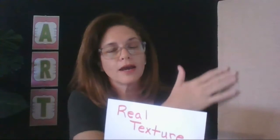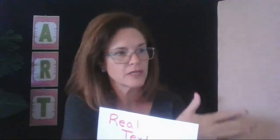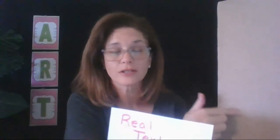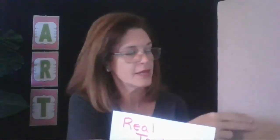Then we have things that have actual real texture. Those would be things that really are lumpy, bumpy, or smooth when you feel them. For instance, I have this piece of material up here. It was part of a tablecloth that I had on my dining room table. It feels rough and not smooth. It feels a little bit sharp and bumpy when I run my finger over it because it has real texture. They took real threads and wove them together, and that made it feel that way. So this is called real texture.